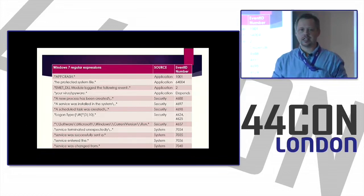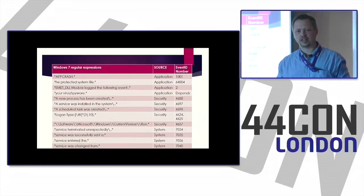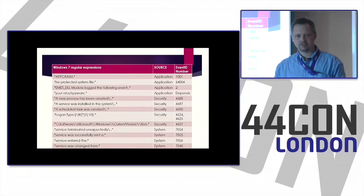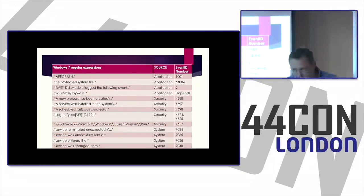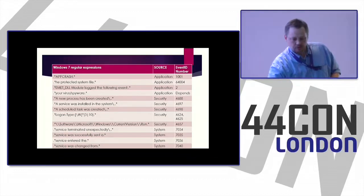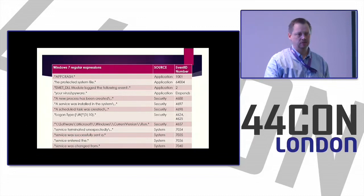EMET is the Enhanced Mitigation Experience Toolkit. It enables all the security functions that are in the Windows operating system, but are not normally used. It's defense in depth. Basically, it just hardens your system on the process level, so you don't need to recompile anything. The policy that Microsoft ships protects your browsers, Flash, Reader, and your Office products. So it makes it a little bit harder to exploit. It's free, use it.